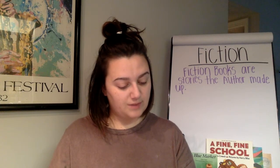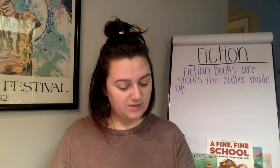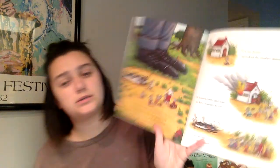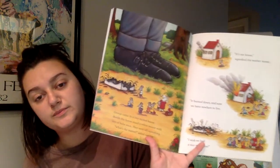George came to a tiny, ruined house. Beside the house stood a white mouse, with lots of baby mice. They were all squeaking. "What's the matter?" asked George. "It's our house," squeaked the mother mouse. "It burned down and now we have nowhere to live. I wish we had a nice new house." Oh no.